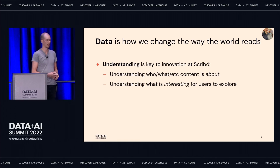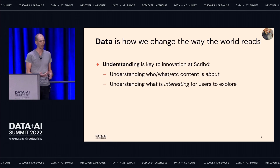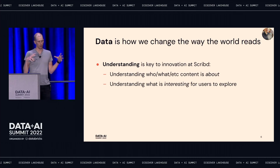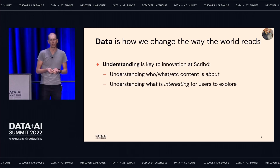data-oriented company, for sure. And when I joined in early 2019, we had on-premise Hadoop infrastructure that had been, I actually couldn't tell you when it was launched. We're very early adopters of Hadoop and early data infrastructure, and it had been key to the organization for a long time. When I think about how data is really driving what we do at Scribd, it really comes down to understanding from my perspective.